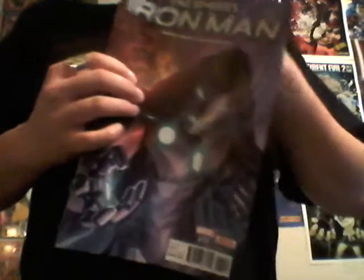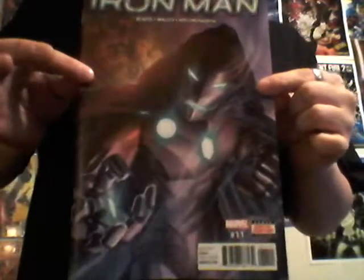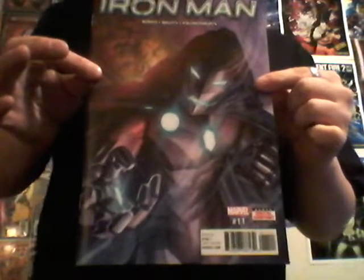Next up, we have issue number 11 of Infamous Iron Man. Of course, now, as always, the awesome-looking combination Iron Man and Doom.